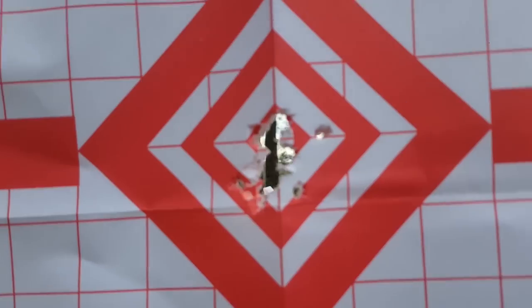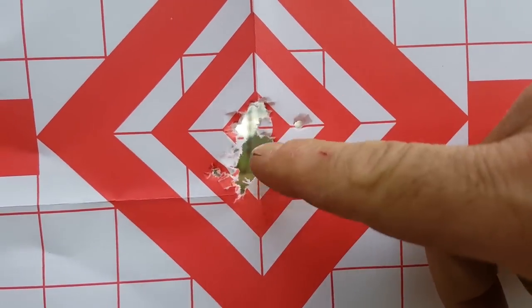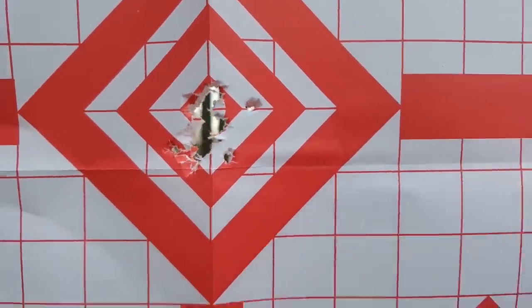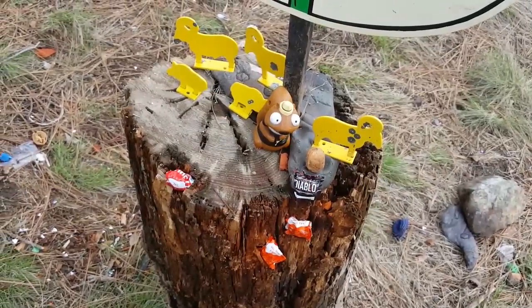Now that is more like it. Did you see that? I was aiming for the bullseye and I started hitting it. So I got a little excited. Went crazy there, but good accuracy on this baby. I think it's time to take care of this village of targets.